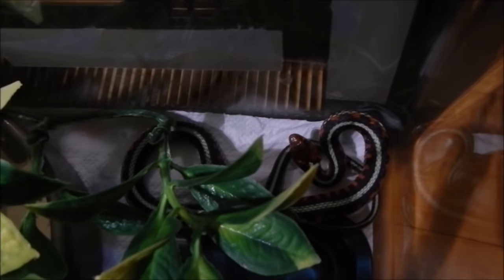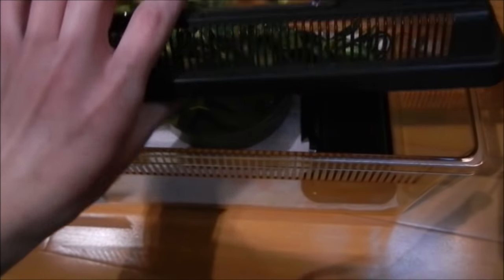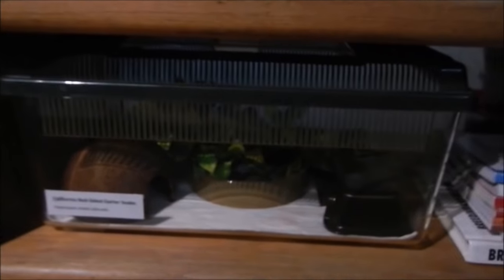She's doing really good. She's eating one pinky mouse once a week. Again, frozen thawed. But yeah, that should be it for the snakes. Got Scylla, Kosho, Mort, and Tipsy. Moving on, we will do the turtles.